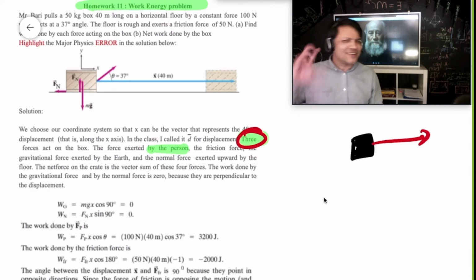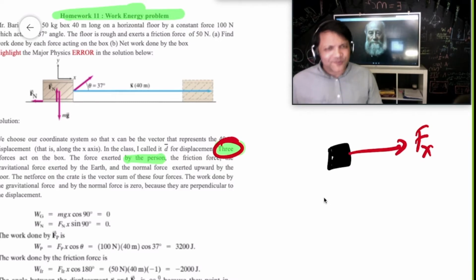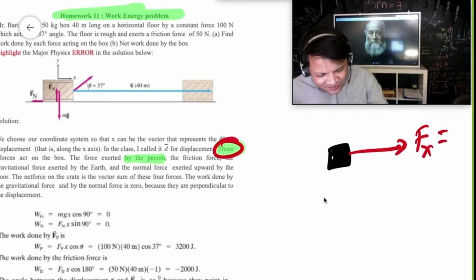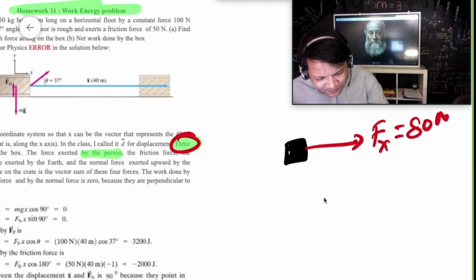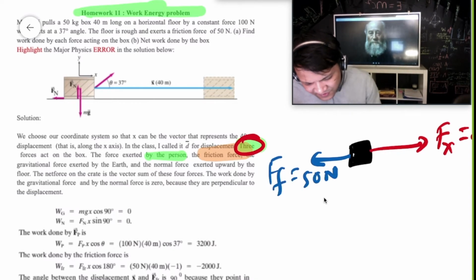Wow, not 100 Newton. 100 Newton does not contribute to the work. Only 80 Newton contributed to the work. You're going to find out why. So Fx is only 80 Newton. What else? The friction force. And how much is the friction force? Ff is 50 Newton. What else?